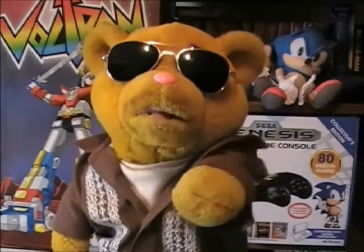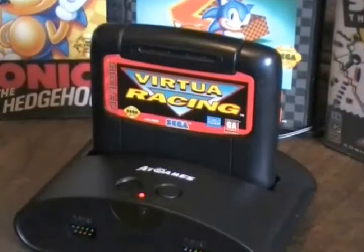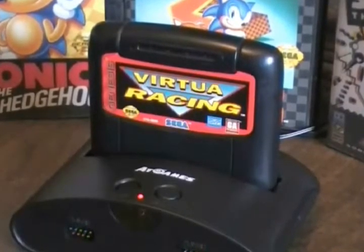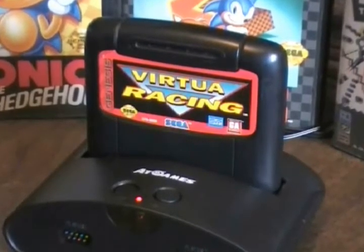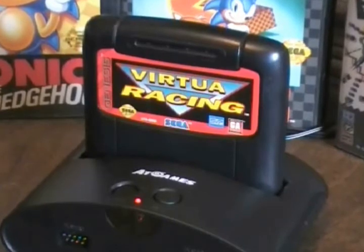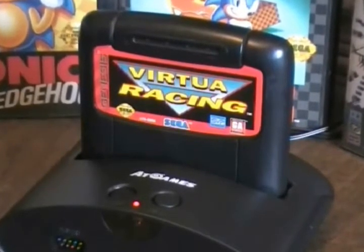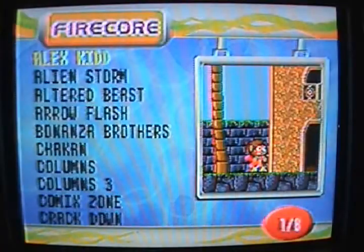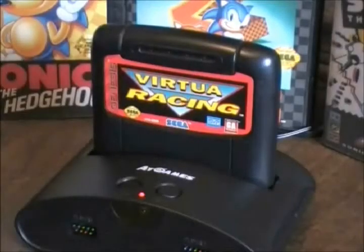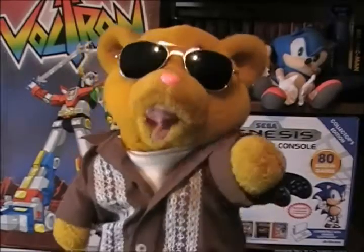But with a few minor exceptions, like Virtua Racing didn't work. But I didn't really expect it to. I mean, it's a giant cartridge. It's got some special SVP 3D chip in there. I wasn't even sure if it was going to work, and it didn't. Not really surprised. In fact, the unit didn't even recognize it was plugged in. When you turn it on, it just automatically goes to the AtGames game menu, right? Didn't even realize there was a game in there. Yeah, but everything else I put in the machine worked just fine.